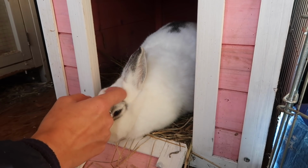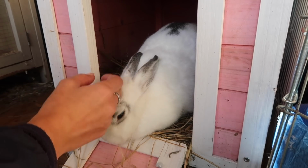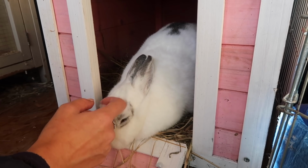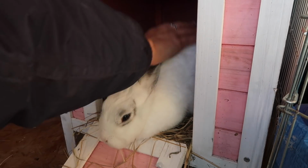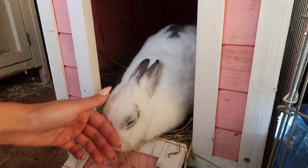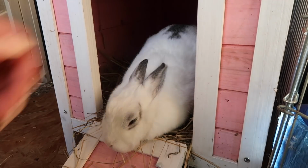My plan is to bond her with Dottie. It's not going too well at the minute because, as I said, Tallulah thinks she's human and doesn't understand that she's got to be nice to other rabbits, but I think she will get there eventually. I am in the process of slowly bonding those two together, so hopefully she'll have a little bunny friend soon. But yeah, that's Tallulah.